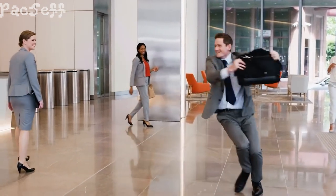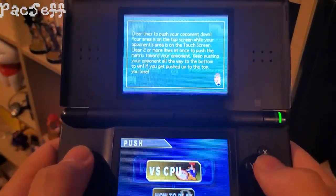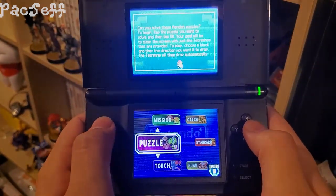On to the game, which is fantastic. I still think this is the best Tetris game ever made. Could it be the inner child in me who played this game on countless road trips talking? There's only one way to find out.